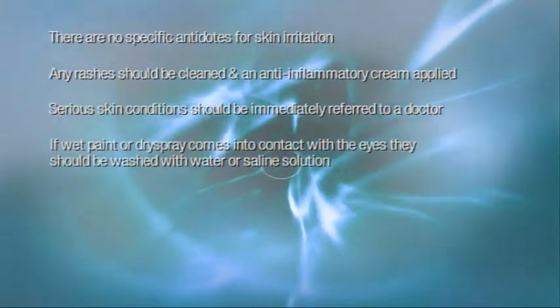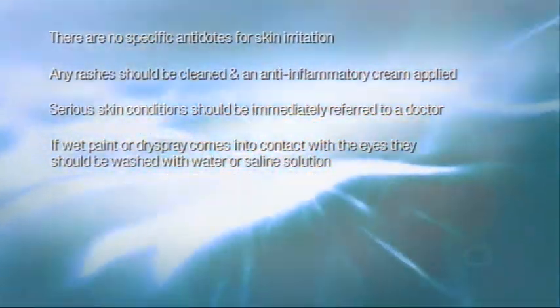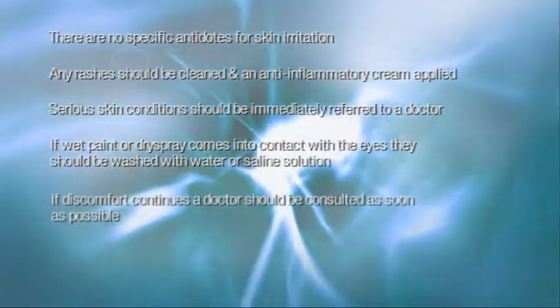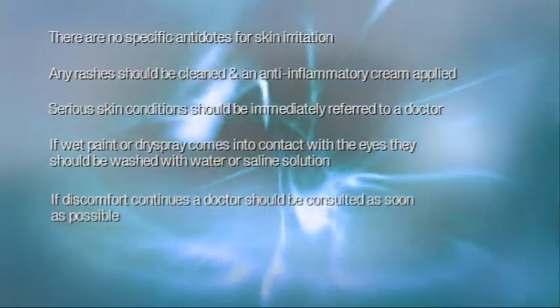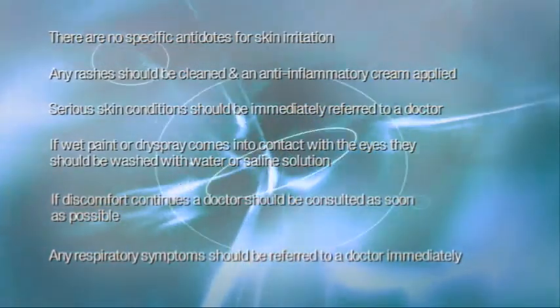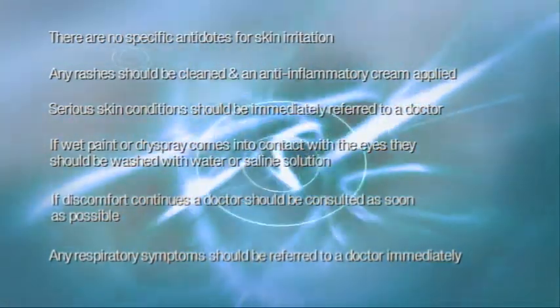If wet paint or dry spray gets into the eyes, then they should be washed with water or saline solution for at least 15 minutes. If discomfort continues, a doctor should be consulted as soon as possible. Any respiratory symptoms should be referred to a doctor immediately.